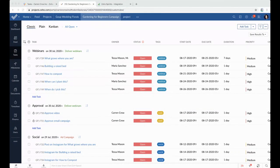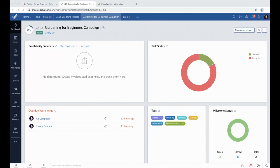Okay, what can external clients do when invited to a project? So, external clients can basically view and comment on things, so they can't change the status of anything. But it does give them the ability to look at things and then comment on them and say, "Hey, why is this going like this? I thought we decided on this."